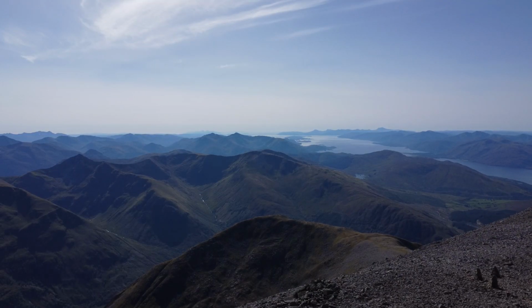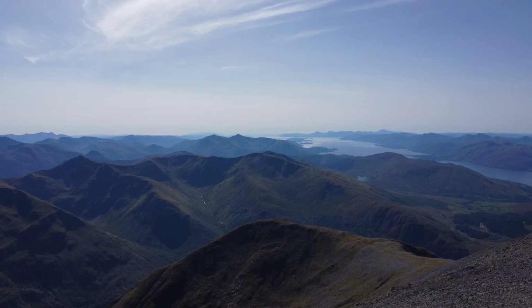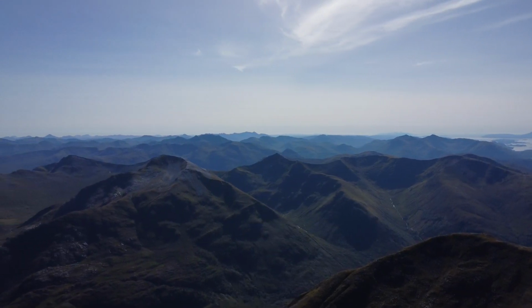I have to say that the mountains here are beautiful. They definitely are different than the Alps where I have hiked before. It seems like the mountains are almost more rounded, more rocky, not quite as drastic and sharp as some of the Alps, but they definitely are really cool.